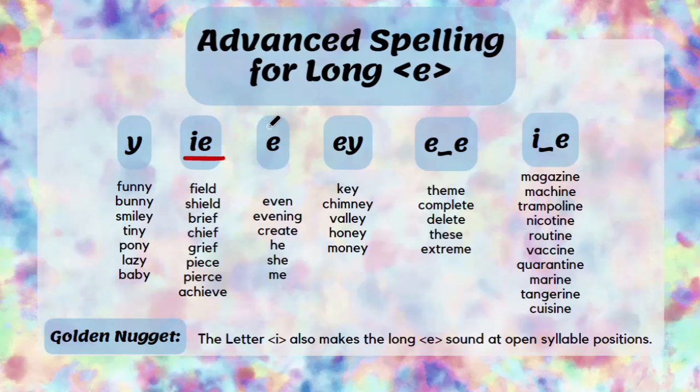Then we have the open syllable E as in even. This is the long E sound, and this is the open syllable: even, evening, create.